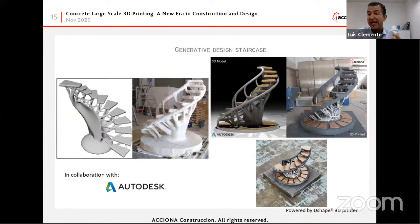This is a generative design case. We worked with Autodesk and we designed this staircase with the generative design tool from Autodesk. So this is what I was mentioning. You give the constraints to the software and you say, I need the steps here, I have this printing volume, and the software is going to give you thousands of solutions. If you give it complete freedom, the optimization will mostly give you this kind of biomimetic shape. So if you don't have a process to produce this kind of thing, you have nothing. You will have to go for a more traditional design in any case.